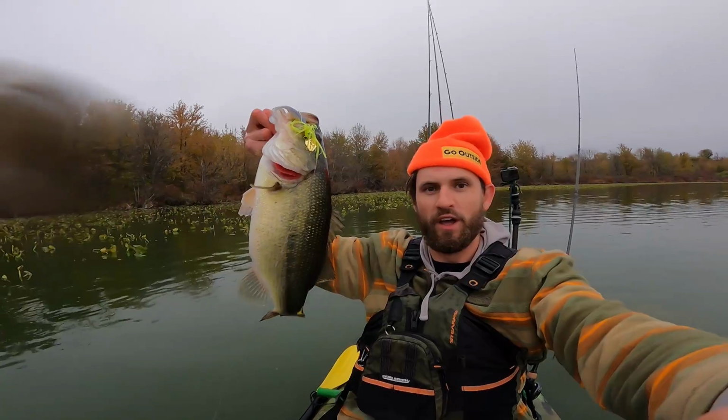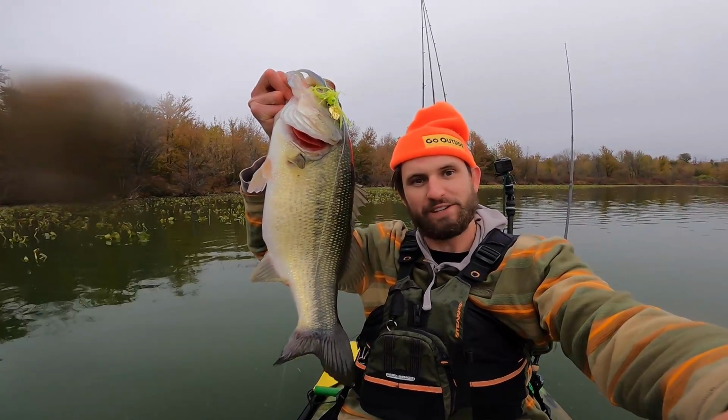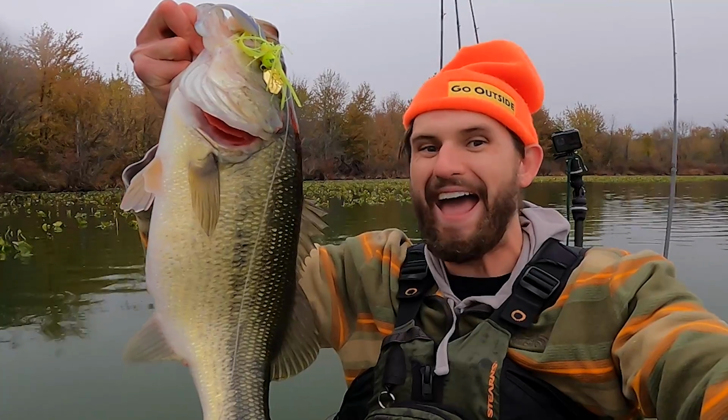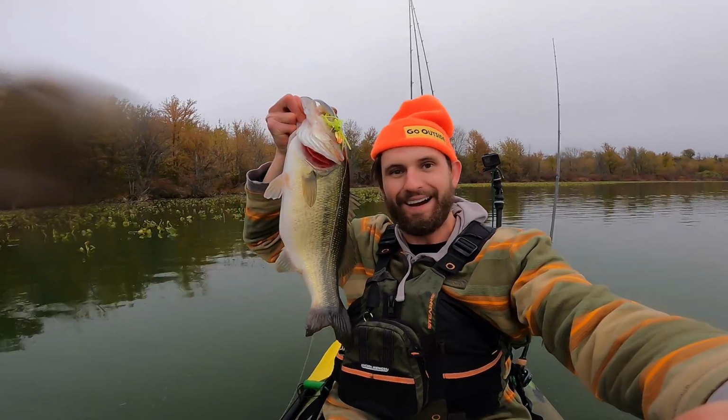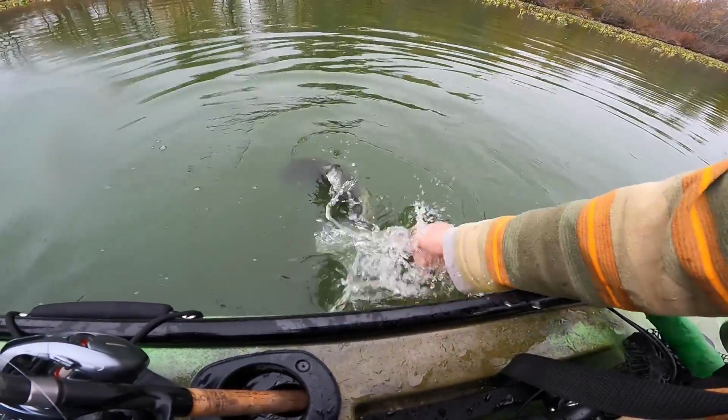Kaboom! Dude, it's a freaking tank right here. Look at this thing. Look at this Michigan stud. Also a nice fish right there. Hey, you see what I did there? Oh my gosh, just a total meathead. You know what? I'm stoked.